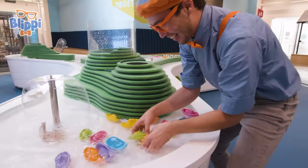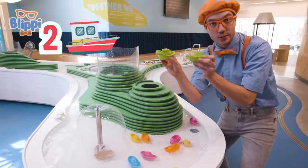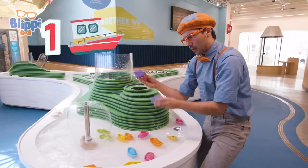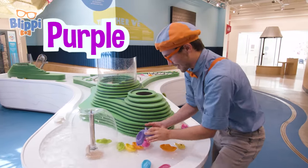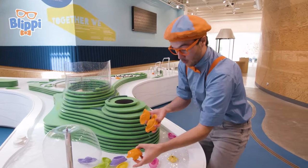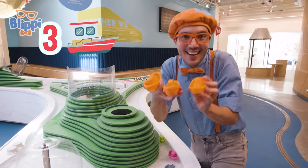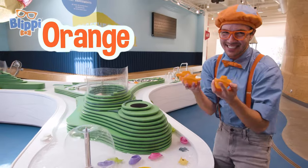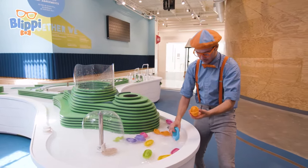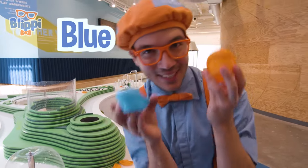There's so many. Yeah, we have one, two green boats. And we have one, two purple boats. And we have, well, we have one, two, three orange boats. These are so cool. And if you have an orange boat and a blue boat, you have Blippi boats. Woo!